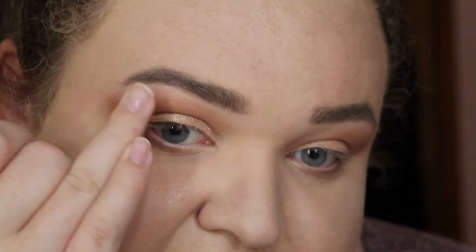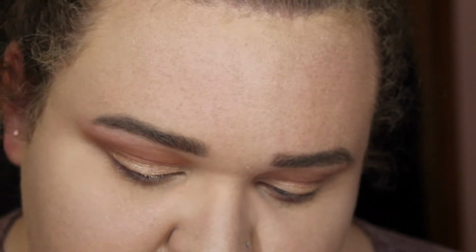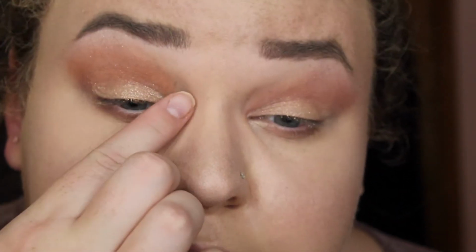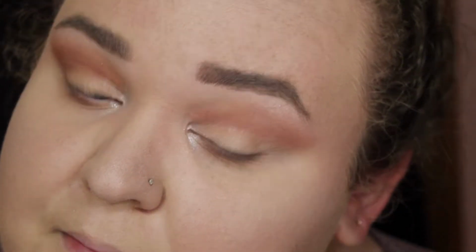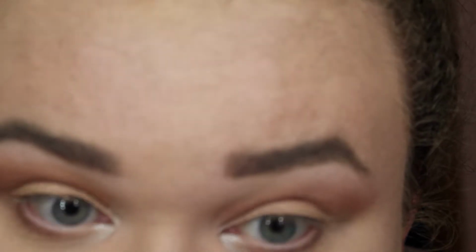Okay, I tried to wipe it away and it didn't really work. Now I'm going to be taking that white shade on my brow bone, and also on my inner corners. It doesn't look that bad from far away, but once you get up close, you can see all of the glitter that's everywhere, all over my under eyes now.